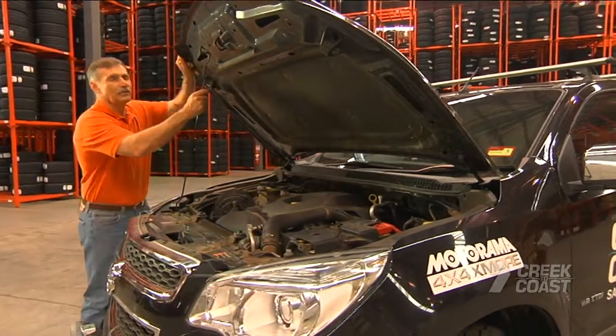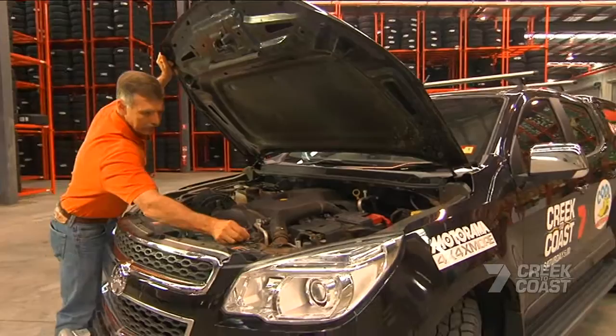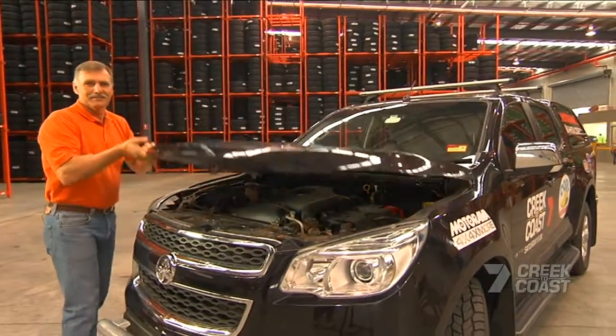That's it. The oil's topped up, the brake fluid and coolant are fine, and she is good to go.